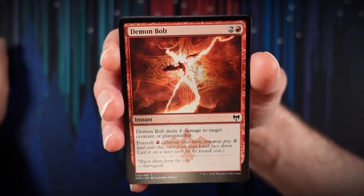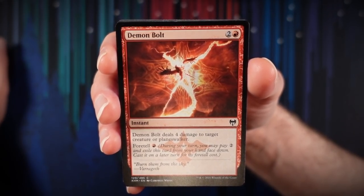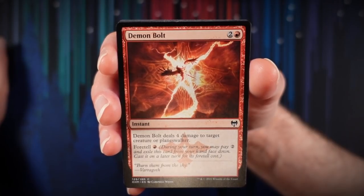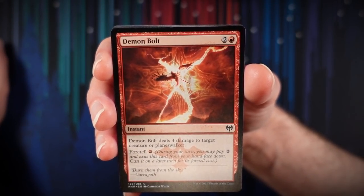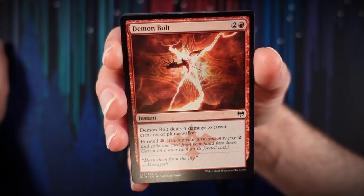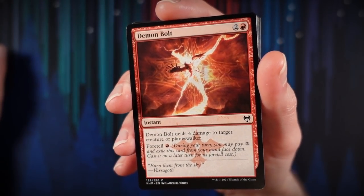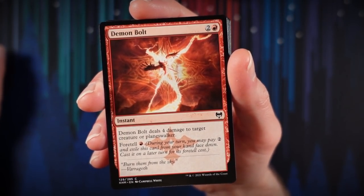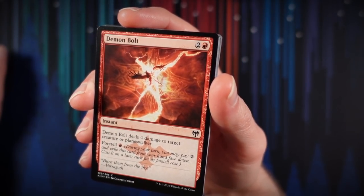Demon Bolt. 3 mana. Red instant. Demon Bolt deals 4 damage to target creature or planeswalker. It has a foretell cost of 1 red mana. "Burn them from the sky," says Varagoth. Doesn't seem very nice.